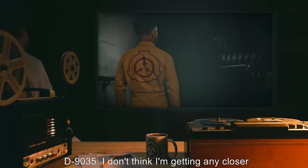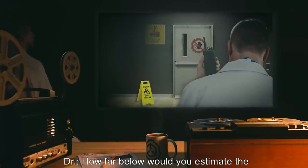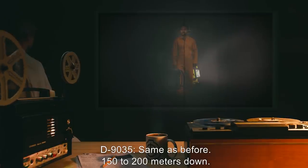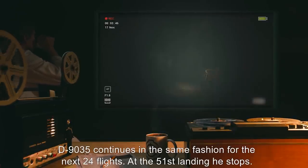D9035: I don't think I'm getting any closer to the kid, Doc. Doctor, how far below would you estimate the source of the sound to be? D9035: Same as before, 150 to 200 meters down. Doctor, thank you. Please proceed.